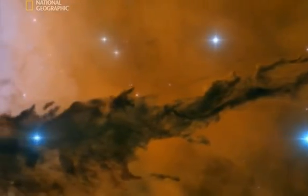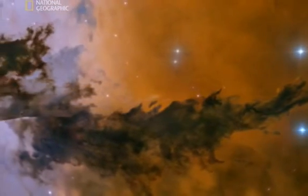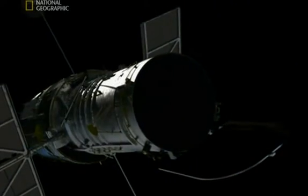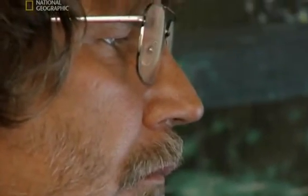Astronomers suspected that the Eagle Nebula might provide clues, but even the most powerful Earth-bound telescopes couldn't get a clear view. Spring 1995, Hester aims Hubble Space Telescope toward the Eagle Nebula. As he downloads his images from Hubble, Hester can hardly believe his eyes.